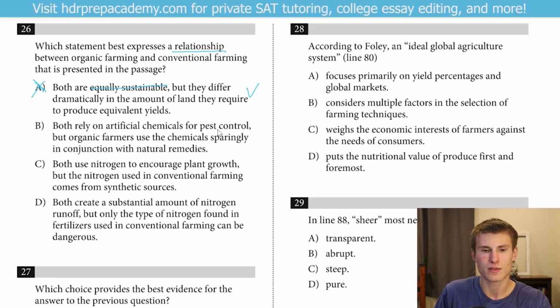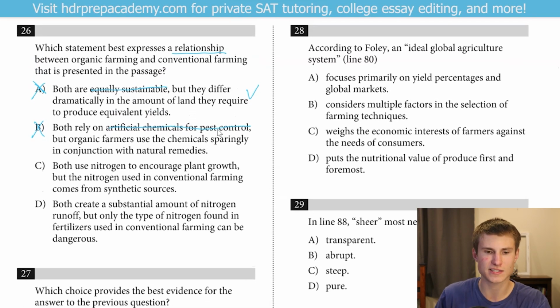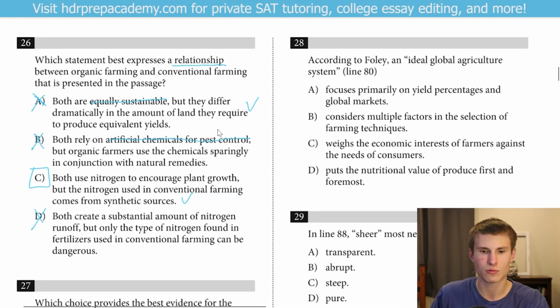And then option B, both rely on artificial chemicals for pest control, but organic farmers use the chemicals sparingly in conjunction with natural remedies. Okay, they don't both rely on artificial chemicals. Organic would not use artificial chemicals for pest control. And then option C, both use nitrogen to encourage plant growth. Yes, that's true, but the nitrogen used in conventional farming comes from synthetic sources. Yes, that's perfect. It's completely accurate according to the passage. It's contained in the passage. That's perfect.